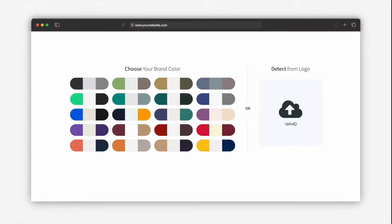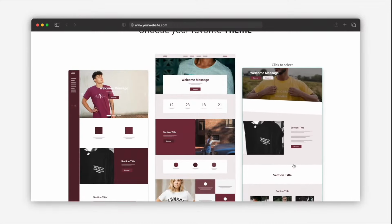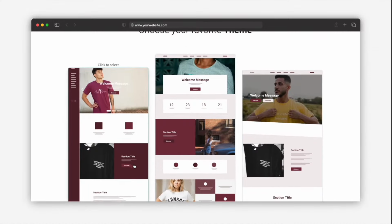You can even upload your own logo and a specific color palette will be created based on it. Then you can select the pages you want to display on your website. No need to create each page individually anymore. From this page, you can also easily add other features on your website, such as e-commerce, events, or e-learning. You will then get 3 website templates based on your previous answers with related pictures included in the theme.